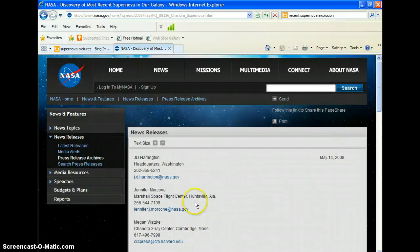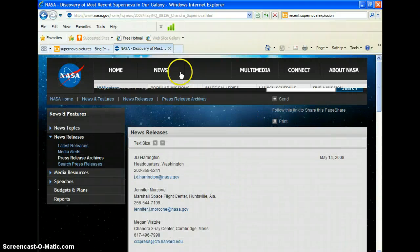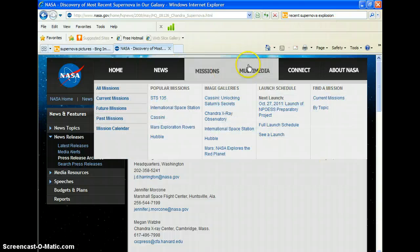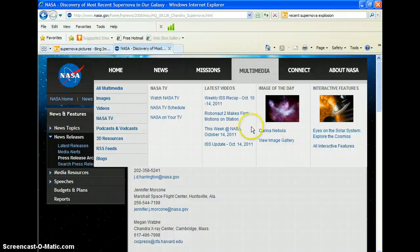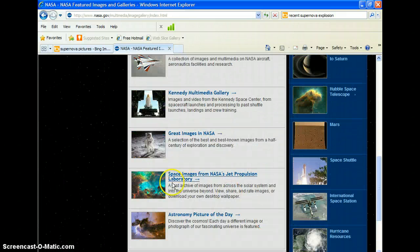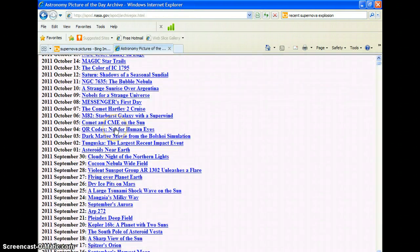Okay? Now, this is big, dude. Okay, so news, nothing really new. Let's see here. Multimedia. Interactive NASA images. Images, here we go. Now, it's great images, space images. See, now, the astronomy picture of the day, let's look at this. I know this is Supernova Watch, but this is bringing you all things space, if I forgot to tell you that. Now, you see this? Cocoon Nebula Wide Field. Let's see what this says, or shows.